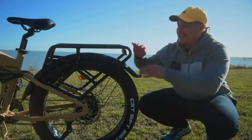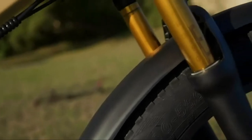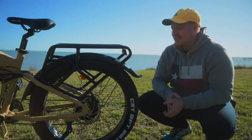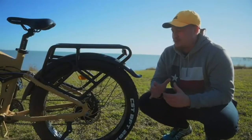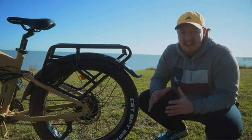beefier fenders here and the rack. Now, I'm a big fan of these fenders. They are plastic, but they're like a thicker plastic, so they've got a little bit of play to them, but they stay where they need to stay. And when compared with a bunch of those cheaper metal fenders that we see, I really think this is the way to go. Now, with the rack, I really like the rack.